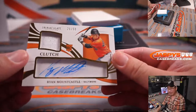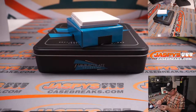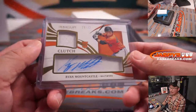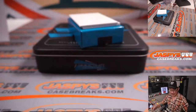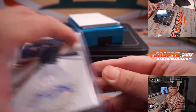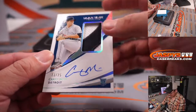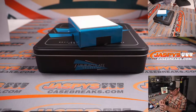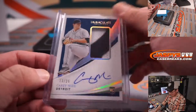Next hit. Ryan Mountcastle, another Oriole, 29 out of 50. Clutch, jersey, and autograph. Another youngster, another big part of the Orioles' future. Two more to go. Kyle Tucker, 56 out of 99. Astros, Zach with the Stros. And the last one here is going to be for the Tigers. 13 out of 25, Casey Mize, two-color patch and autograph. Nice RPA for the former number one overall pick, if I'm not mistaken. That goes to Michael. Had a solid season last year. I think they kind of kept him on an innings count, but if and when we get a season, I'm sure they'll unleash him.